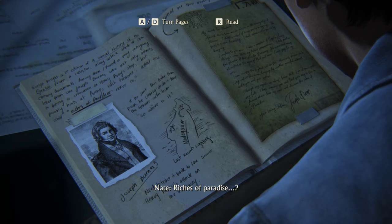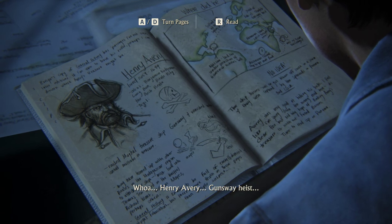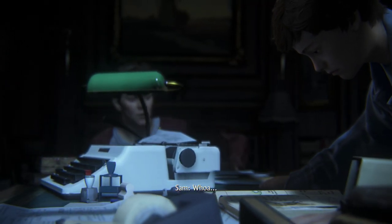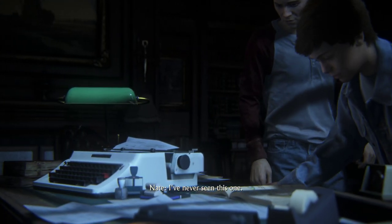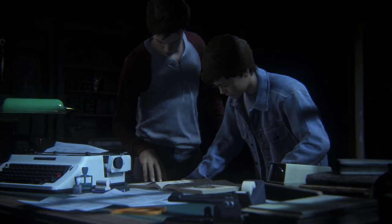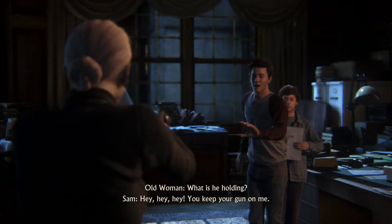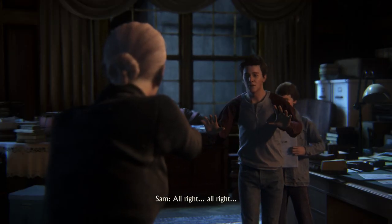Is a paradise? Whoa. Henry Avery. Gunsway heist. Oh, what do you got there? I've never seen this one. Yeah, me either. But that, you know, that's definitely Mom's handwriting. Put up your hands. Slowly. Hey, there's no need for that. What is he holding? Hey, you keep your gun on me. Give me my journal. All right.